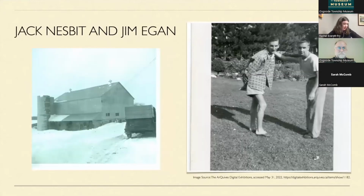In the Toronto archives, the LGBTQ2+ archives of Canada, another story is visible. This is the story of Jim Egan and Jack Nesbitt. Jim Egan is largely considered to be Canada's first gay activist. He came of age in the Great Depression, and largely through a love of books, he came to realize himself as a gay man.